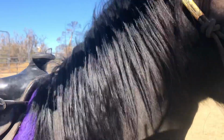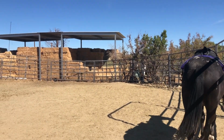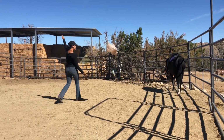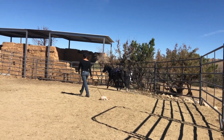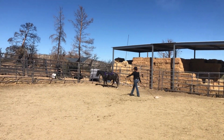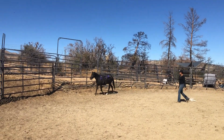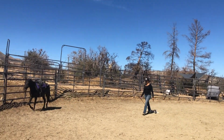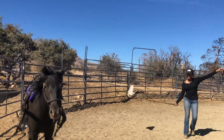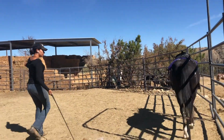Now he wants to stop here because that's why I am. Walk. So what we're looking for is a consistent gait and like a circle. Trot. A whole circle in one gait. That's what you're looking for, Tiana. Okay. One circle at least of consistency. Without stopping. So catch him maybe earlier.